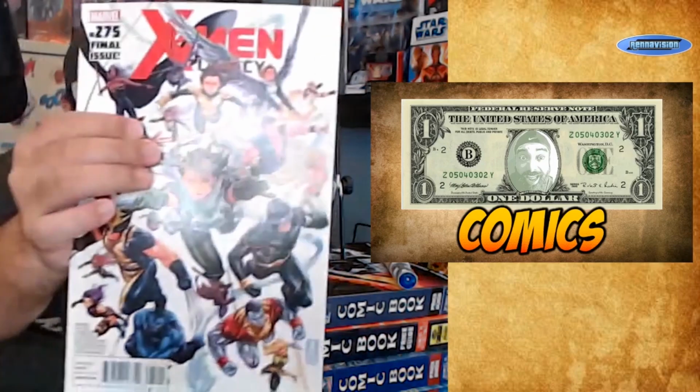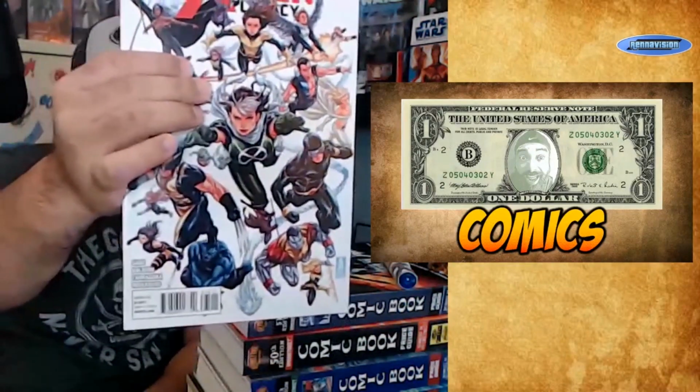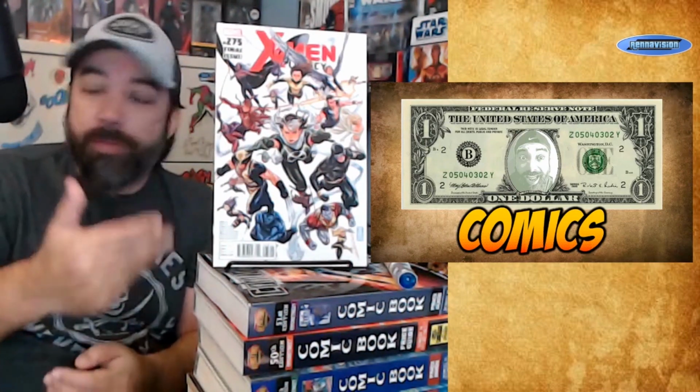Oh, no, still got a few here. Final issues. I know I always talk about final issues, and sometimes you just grab them. So X-Men Legacy, $2.75, the final issue. Pretty cool Mark Brooks cover. Rogue, I like the team. I think this does all right. I think this is like a $12, $15 type book, but still for $1, you might as well grab it. It's in decent shape. No bag and board. I'll have to bag and board it eventually.